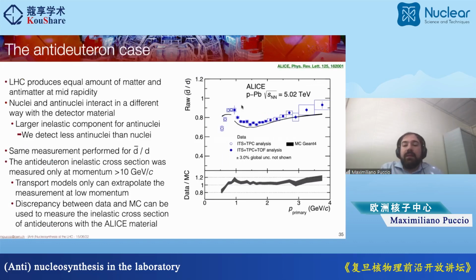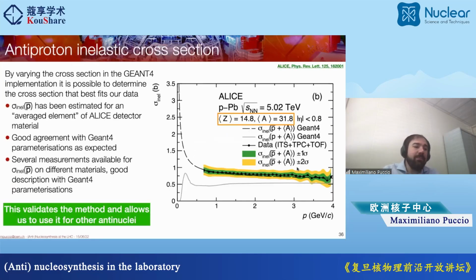If we look at the antideuteron over deuteron ratio, you see immediately the same kind of structure that we saw in antiproton over proton. What you see is that the GEANT4 Monte Carlo doesn't reproduce the data so well. So what we did, very simply, is we scaled the antideuteron cross-section in GEANT4, because we know that the deuteron cross-section is very well reproduced, up to the point where we reproduce our data. By doing so, we can extract the cross-section of the antideuteron in our material.